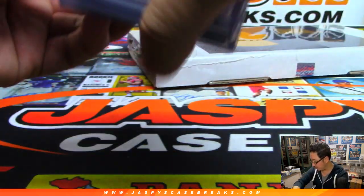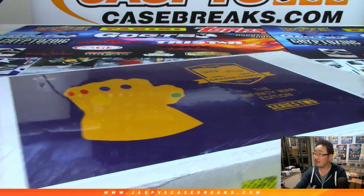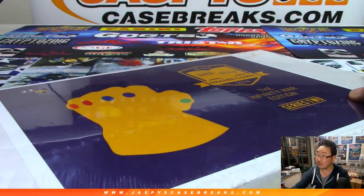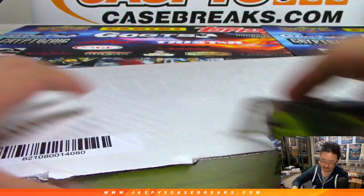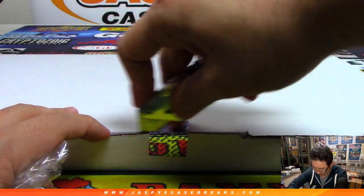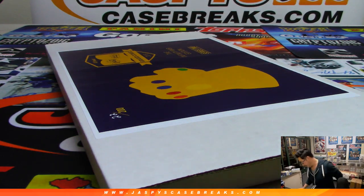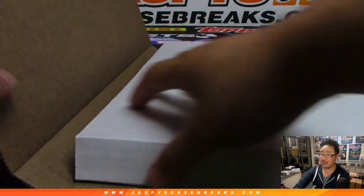All right, Arthur. So there were your cards there. Now here's the big one right here. Hit Parade delivering 2019 graded comic books Infinity War Edition Series 2. And I randomly grabbed this box too. 22 out of 200. 2 was your guess. 2 was the dice roll. Double 2. Let's see if that means anything. Good luck, sir. Imagine collecting all those film cells. That'd be quite a set.